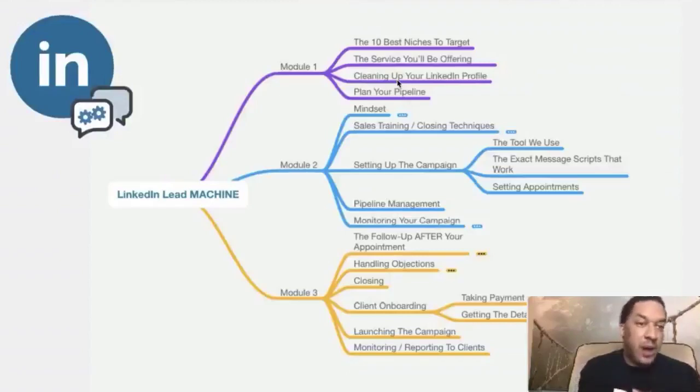We're going to bang it out probably within 3 weeks, 3 or 4, depending on a few different things. So obviously, LinkedIn's B2B. We're going to tell you exactly the 10 best niches to target and the ones we found the most successful to go after within this space. And if there is a niche that you want to specifically go after and we're not listing, we'll also coach you on how to do that as well.